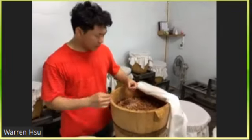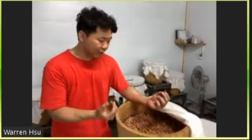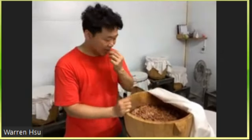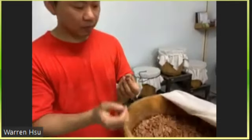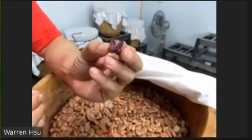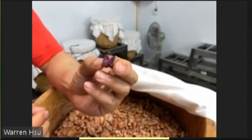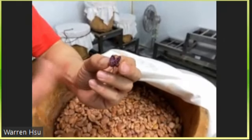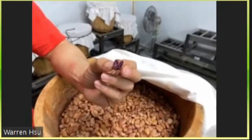So also, how do I check if it's good or not? We just eat it. And also, you see the color at that point. We test it by color, by tasting, by the aroma.